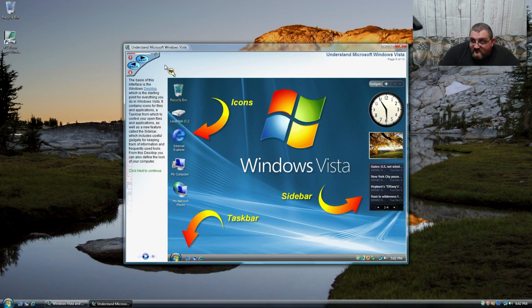You might notice, this computer did not have the sidebar, because I told it where to go.